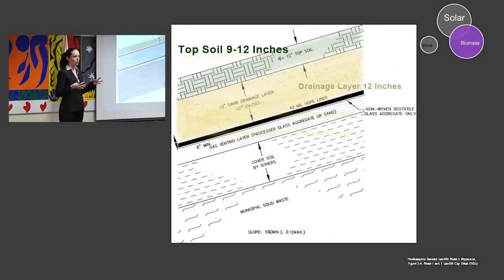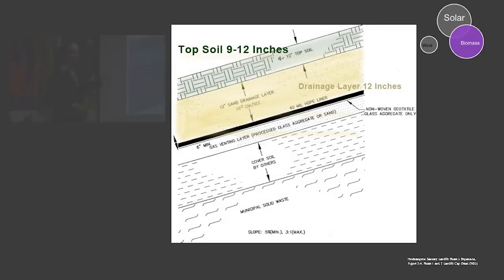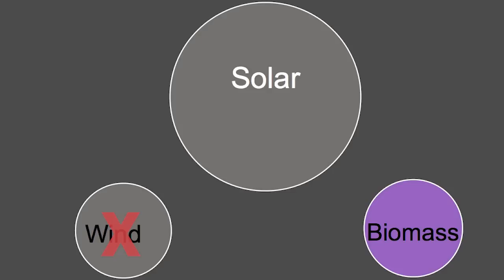So what we found was really the only amount of root depth that we have is this 9 to 12 inches of topsoil that's at the top. And as a result, we decided that biomass also really isn't a recommended renewable energy for the landfill. Our concept design shows that it is feasible to generate solar energy at the Northampton landfill.